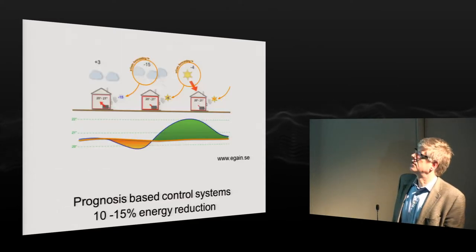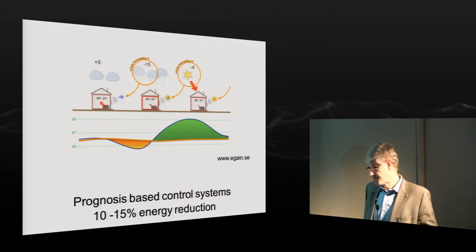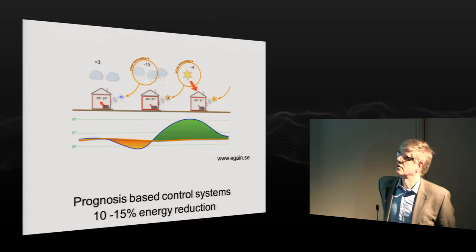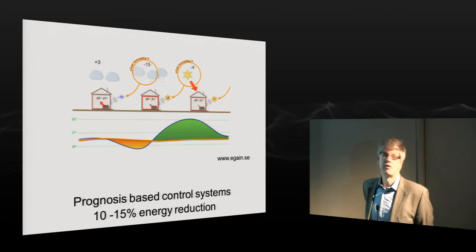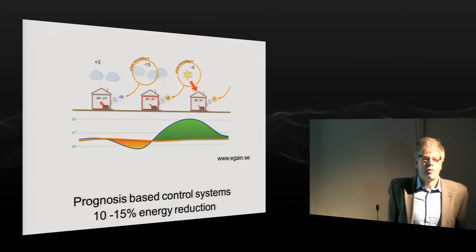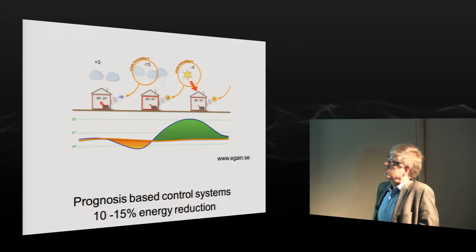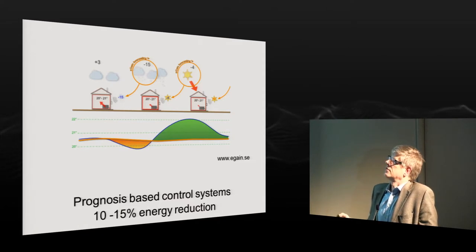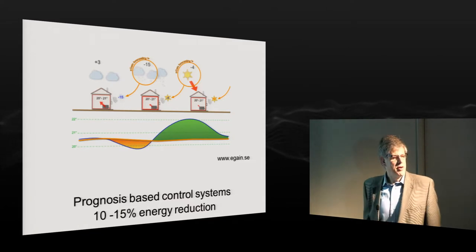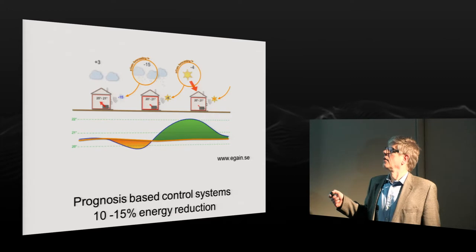Other things that happen when you do these district energy systems, you can start to invest in other technologies. And here is something that is coming quite fast in Sweden and in Europe: prognosis-based control systems. Because you want to maximize the amount of energy you can bring out of these systems. What we typically do now is check the outdoor temperature and drive our heating system from that. But these control systems actually check what the temperature will be in a few hours, so we know what will come to the building.